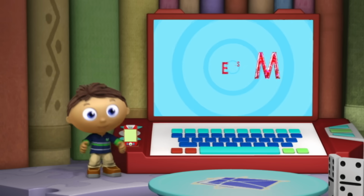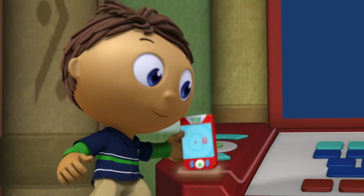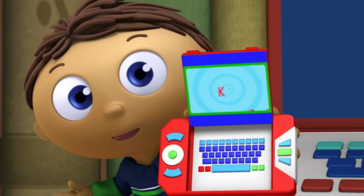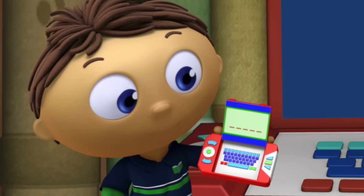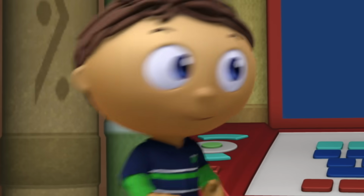First, we look for super letters. And then put them in our super-duper computer. How many super letters do we need? In this story, we need 5 super letters. And then we'll get our super story answer.